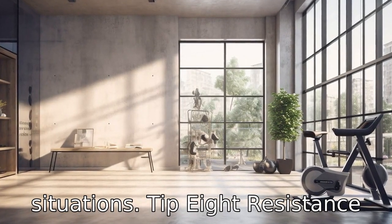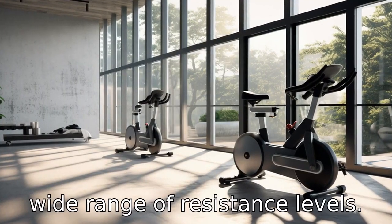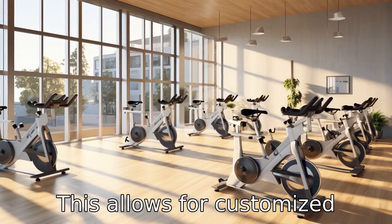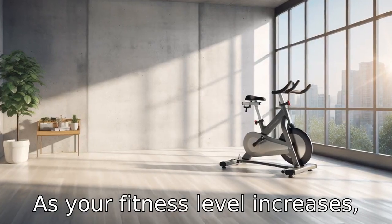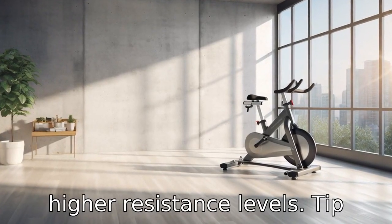Tip 8. Resistance levels. Look for a bike with a wide range of resistance levels. This allows for customized workouts and progress over time. As your fitness level increases, you can challenge yourself with higher resistance levels.